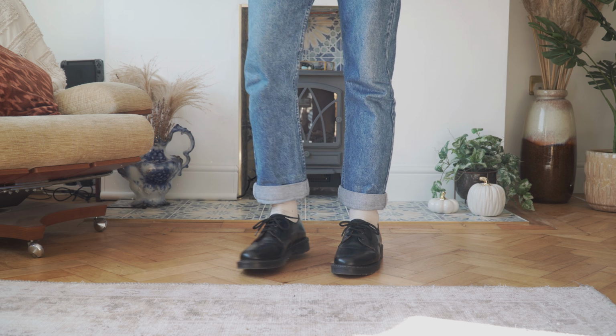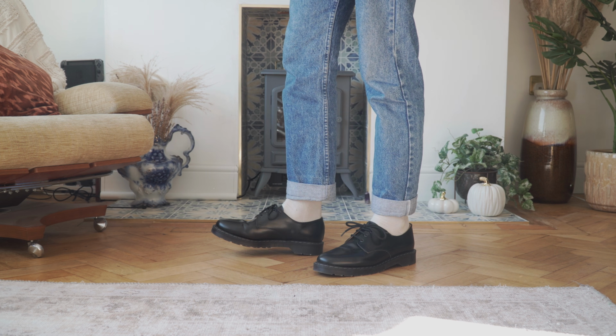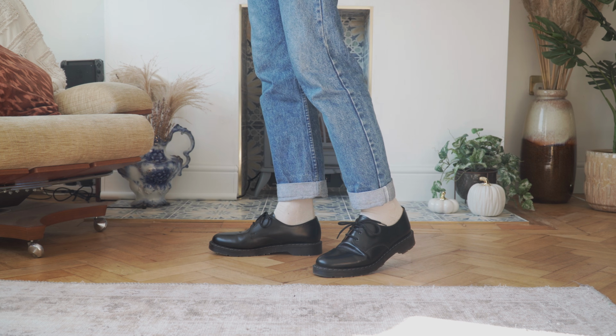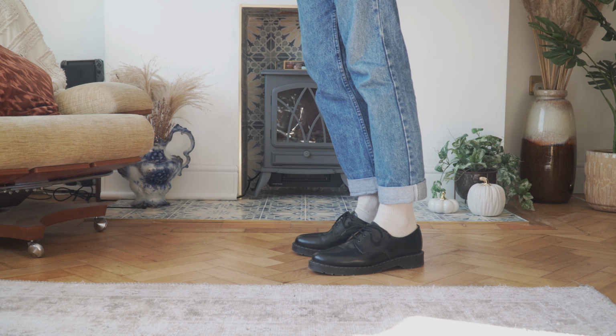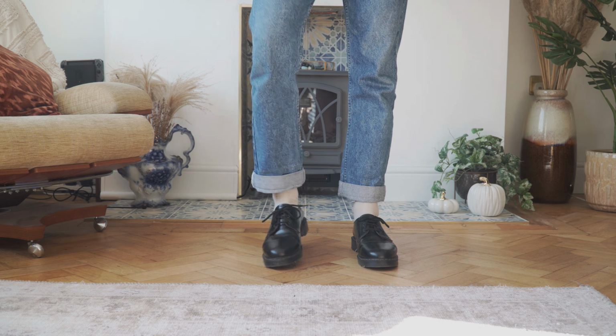Next up is a fairly recent pickup, the Solitaire Gibson shoes. I initially got these purely for work to wear in the office or any meetings where I needed to look smart, but they've become one of my favourite casual shoes as well. Just like the Doc Marten loafers, I love that juxtaposition of wearing them with something casual.